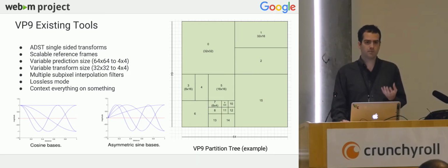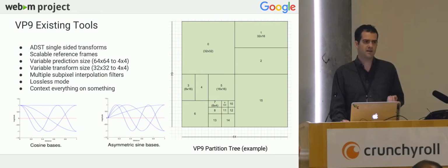So we have a variable prediction size. We don't just divide the codec into 8x8 blocks. We start with 64x64 blocks, and then recursively partition that down to 8x8 or to 4x4 for some information. And for transform sizes, we do a 32x32 transform for spatially simple areas, and we do 4x4 transforms for really complex things, and we do all the powers of 2 in between.